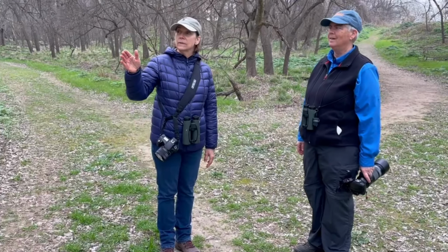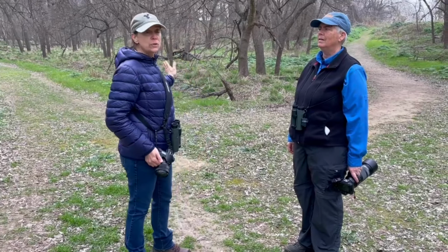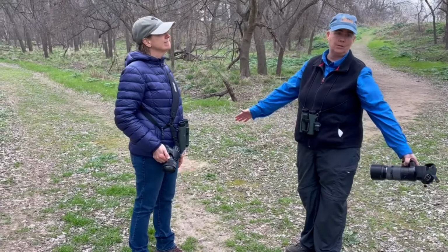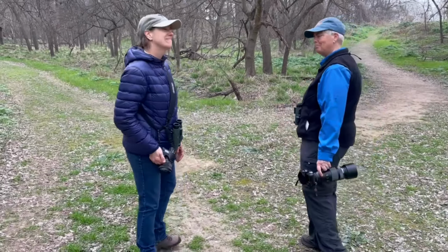Alright, we just came down the Upper Island View Trail, and now we're going to take the river trail toward Pond 3. You might recognize this intersection. This is where all the action starts. So here we go. Come on.